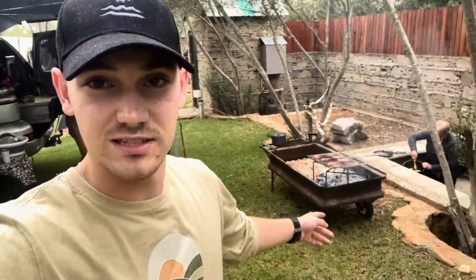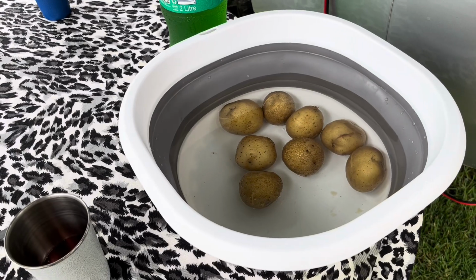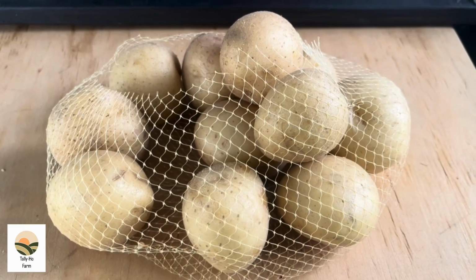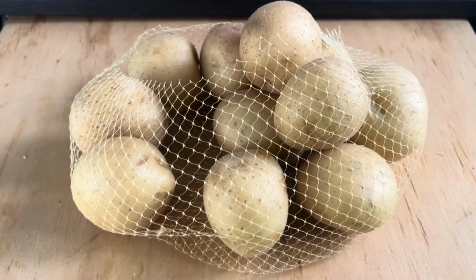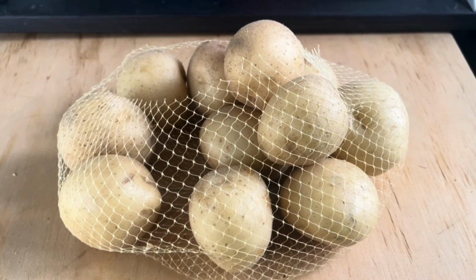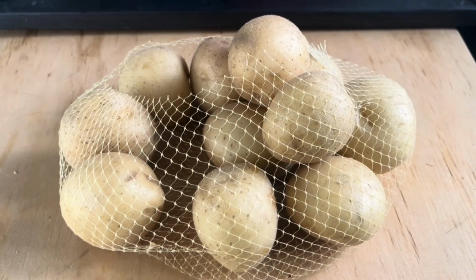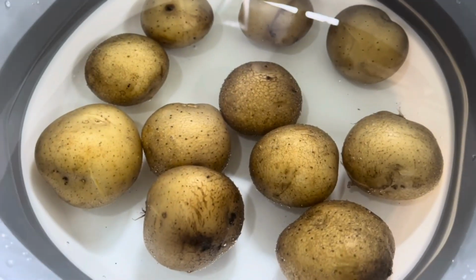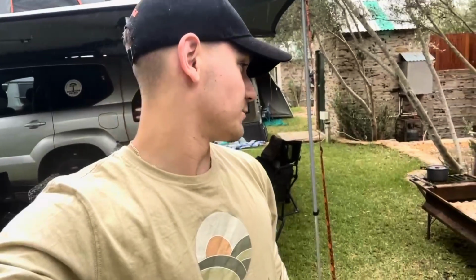Alright, so we are just busy finishing lunch. As you can see in the background, we've got some amazing potatoes from Tally-Ho Farms. We've decided to make some mashed potato for lunch today. These are some organic potatoes, fresh from Tally-Ho Farms in Philadelphia. We're going to pop them in the water to boil, and then we'll be making some mashed potato. That they have provided us with for this camping trip, and we are currently making mashed potatoes with that. And then we've got some lovely chops on the brine.